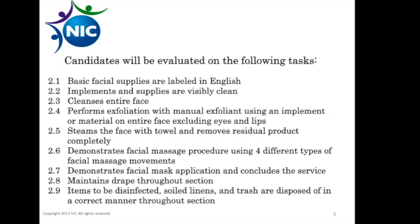Then we want them to steam the face with a towel and remove the residual product completely. So let's talk about that for just a minute. As Wayne mentioned earlier, all of our textbooks are pretty much the same, whether it's barber, cosmetology, aesthetics, as far as utilizing a steam towel. The process is to remove the excess water out of that steam towel.